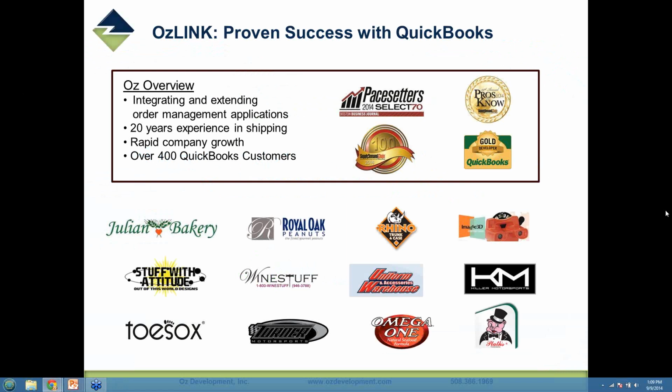We try to use as many customer examples as possible. Hopefully that resonates as you think about your customers. If you're a bookkeeper or a consultant, if you're an end user, it might hopefully resonate with some of the processes you have. So we'll go through and try to relate all these to specific customer examples.